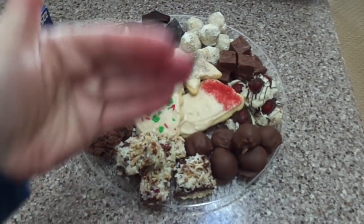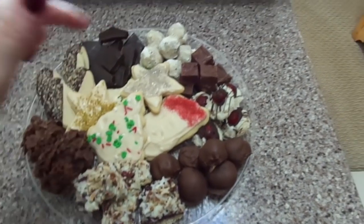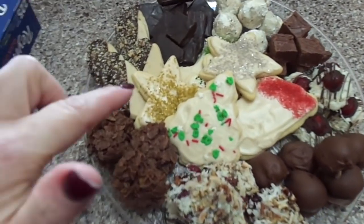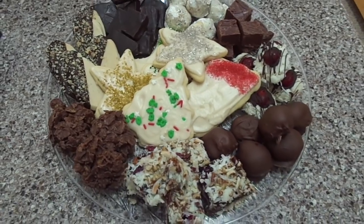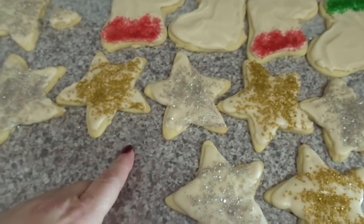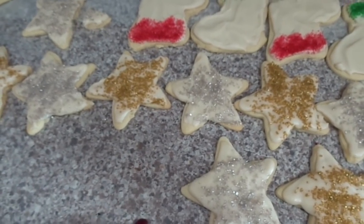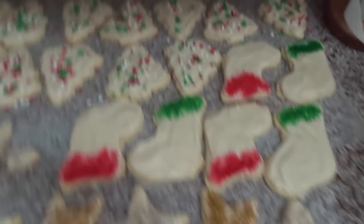All right, so I thought I would show it to you before I wrap it up. I try to do every other, a light color thing to a dark color thing. I can also see that one of my little stars broke, but I'm just leaving it because if I try to pull it out, it's going to make a big old mess. Speaking of those stars, this is that gold and silver sugar that I got at Marshall's, and I really liked how it looked. I did my stockings like this, trees like that.